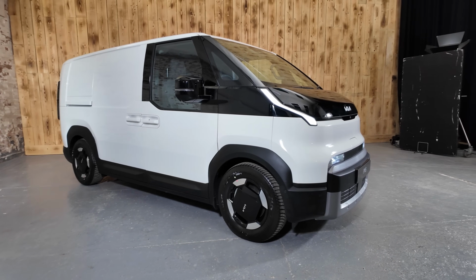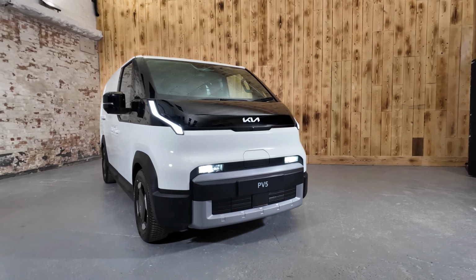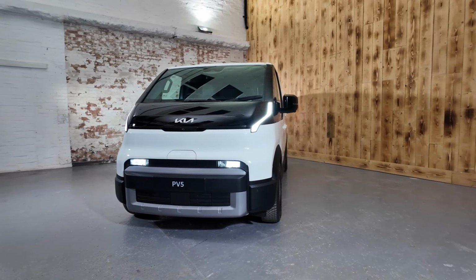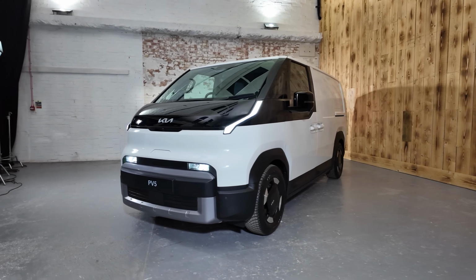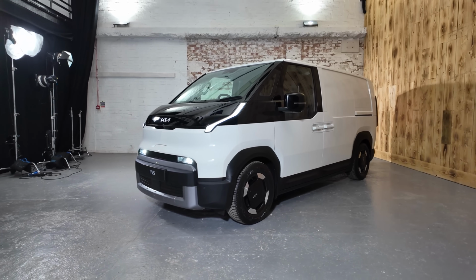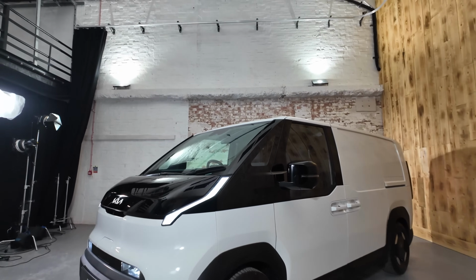First of all, I don't know if I've been watching too much Star Wars lately, but it sort of strikes me that this thing kind of looks like a bit of a prop from a Star Wars film in the best possible way. It's a bit stormtroopery, isn't it? Whatever it is, it's definitely interesting, and that is important for Kia because this is the first time that they've been in the van market.